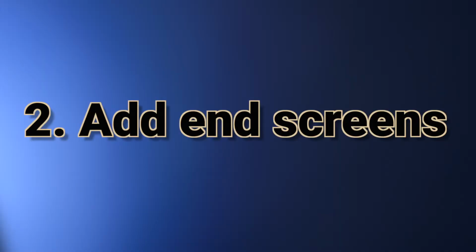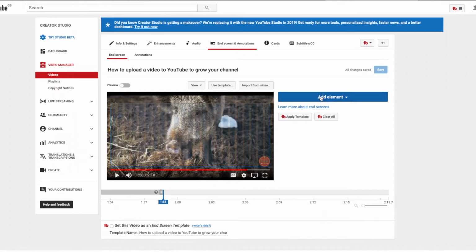Number 2, add your end screens. You can't add your end screens at the upload point on YouTube. You have to schedule and then go and do it after. Unless you have TubeBuddy, the free management tool. This will let you add them by opening a new screen while keeping the upload screen open.